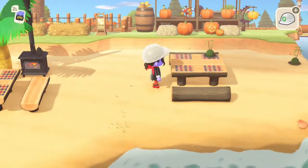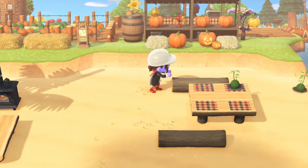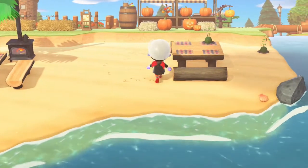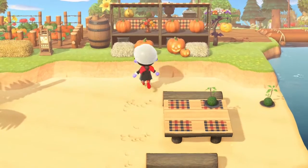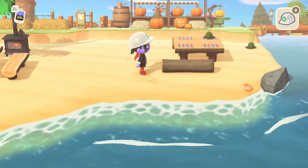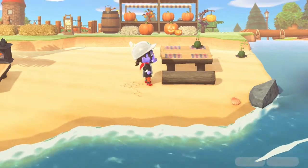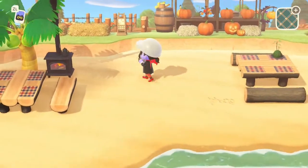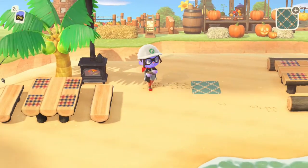Alright, so let's move that. Let's move this down. Might need to move that moss ball on the floor. And the reason why I like to be able to have access is when I'm looking for the daily recipe. Okay, and let's see how this looks on the floor as a blanket.